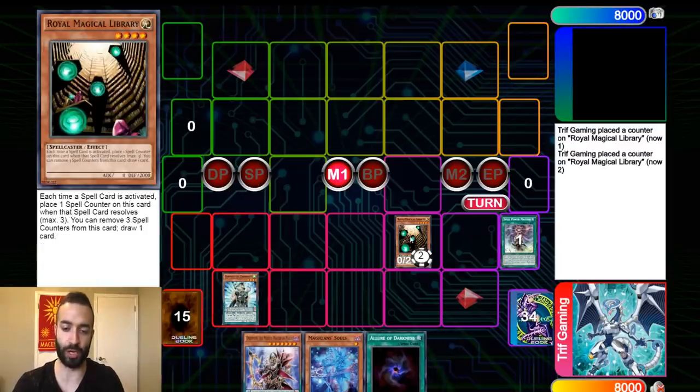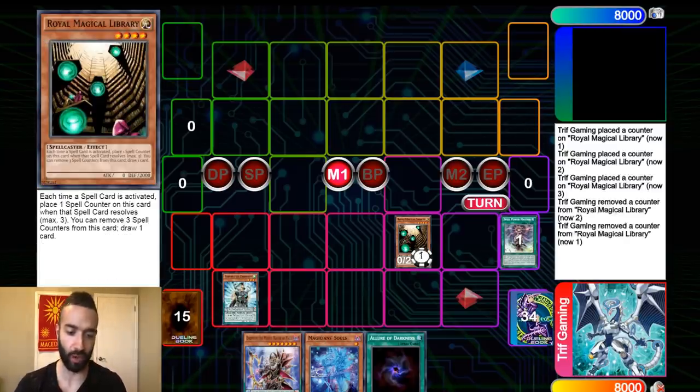It is bad when Royal Magical Library draws anything less than 3. If it draws 2, you consider it a bad Royal Magical Library. And even then, it still says, when this card is normal summoned, draw 2 cards. Are you taking that in? This card's effect is, when this card is normal summoned, draw 5 cards. That's how broken Royal Magical Library is in this deck. Far better than Blue Boy, far better than all that.